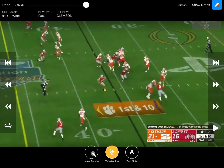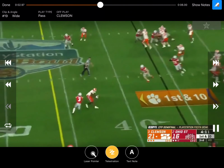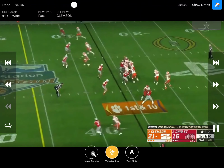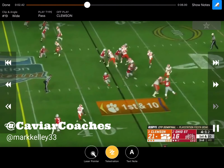But right there, you can see all the space that Trevor Lawrence is seeing. He's not able to get out there, so he lets it go right there. Really good catch by number 10. Not the most accurate throw by Trevor Lawrence, but it gives him a chance to catch the ball. He sees a lot of space, throws it out there.